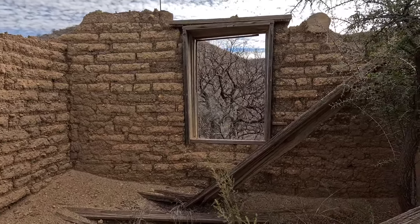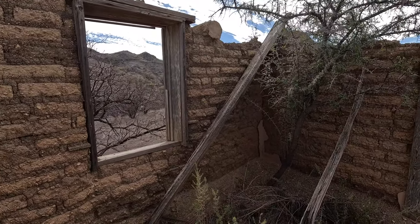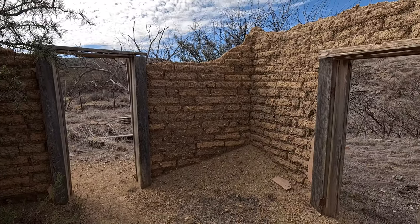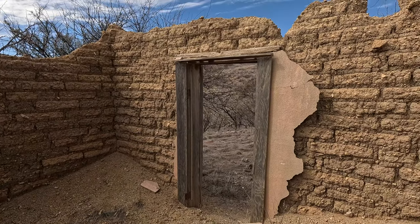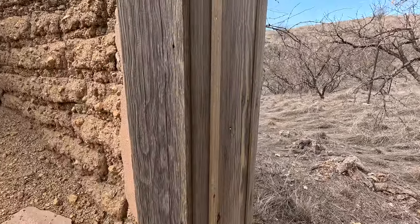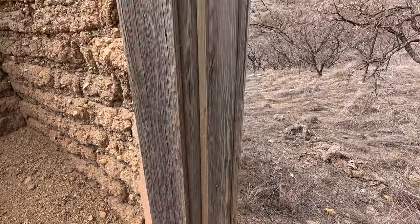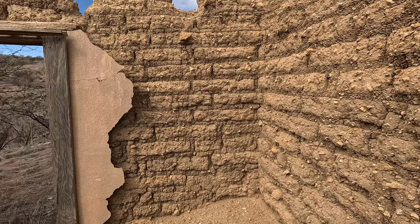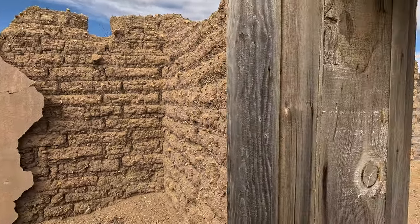Yeah, they just built it up, and you can see in here too the wood that's sticking into the adobe to hold everything in place. So they work those windows in with the adobe masonry. Look at these old hinges. Those would be kind of neat. It would be kind of neat to take home if you could. But I say leave it in place. Let other people enjoy it.